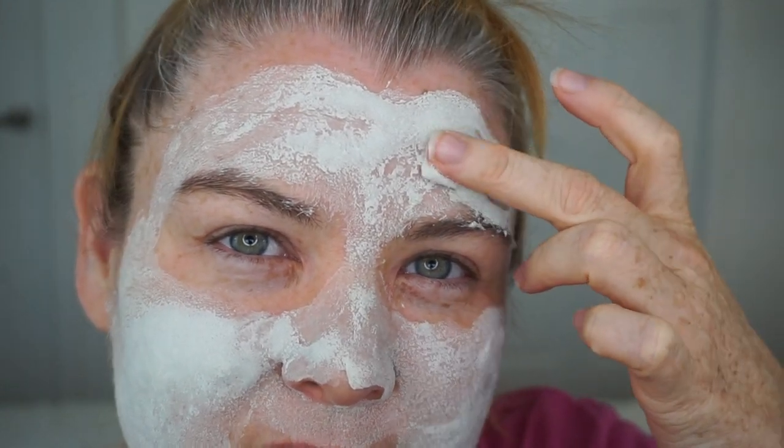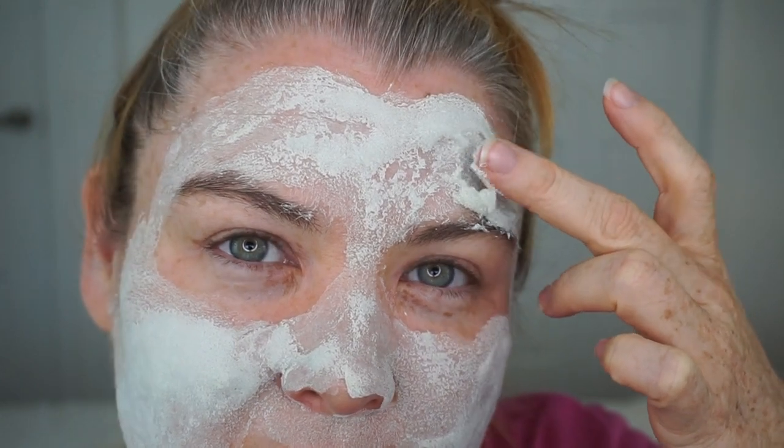And you can see that's all foam on there, which is so weird. So it's definitely not drying in any way, and it's a very tactile, interesting feeling. So let's hop into the bathroom and start to wash this off.